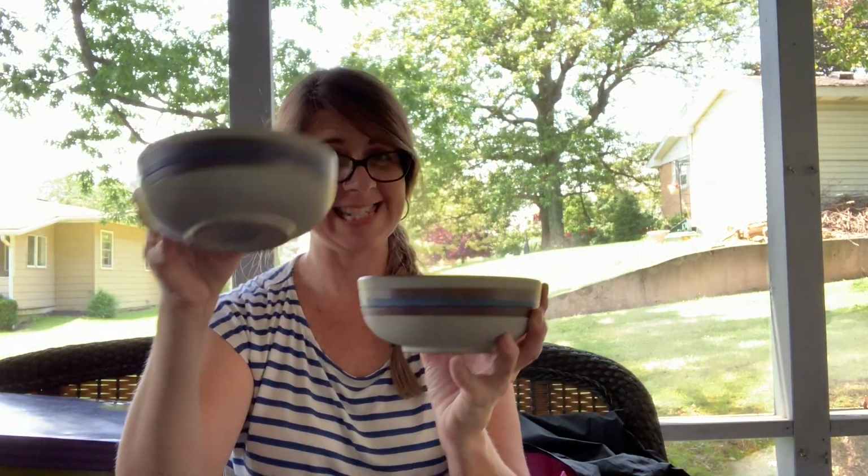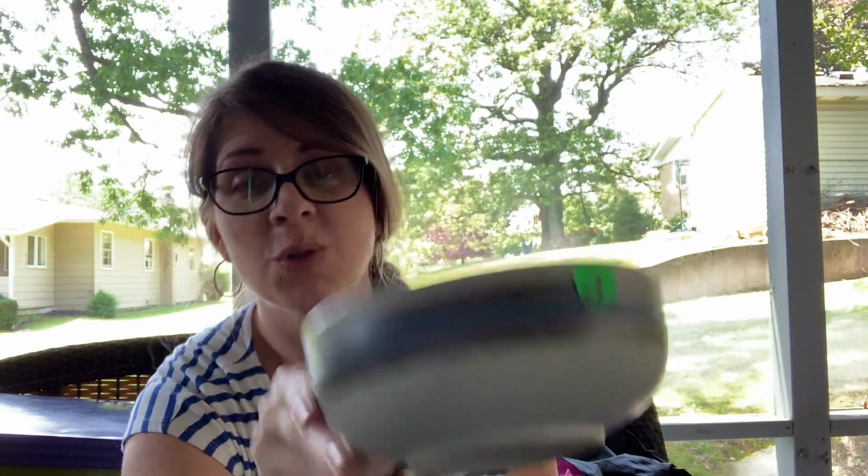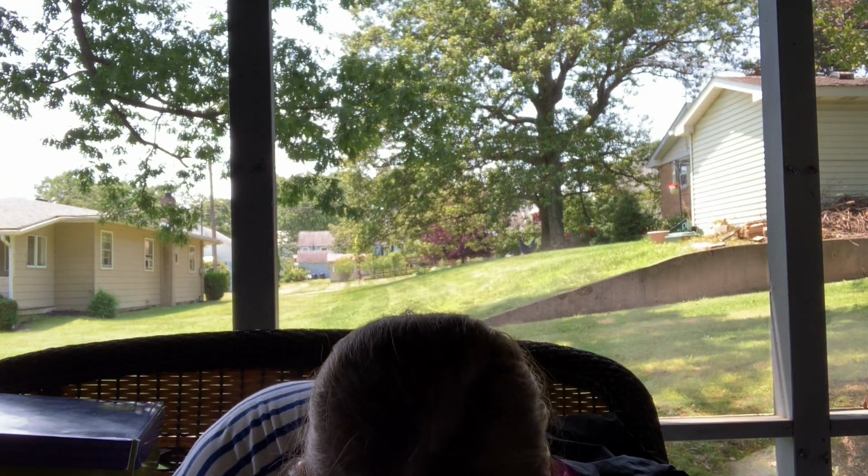And then I picked this set up. This is Vintage Horizon by Otagiri. $2 for this whole set. And this sells pretty well if you go on eBay and check the comps.